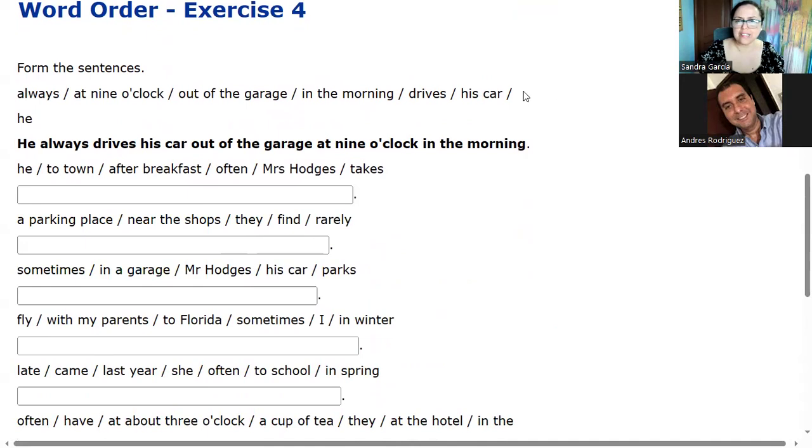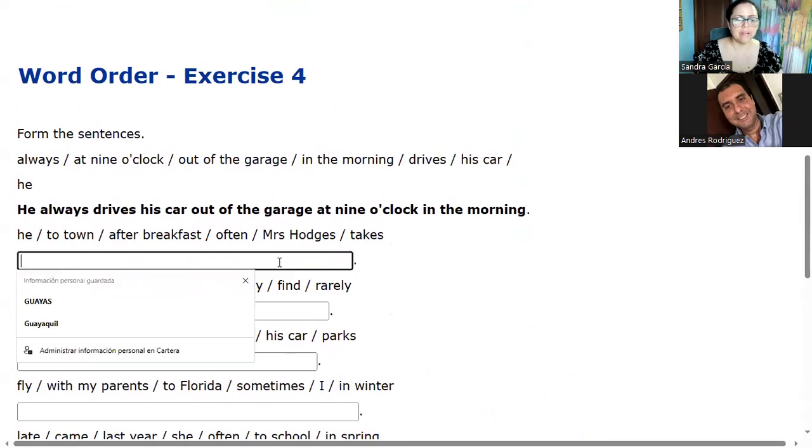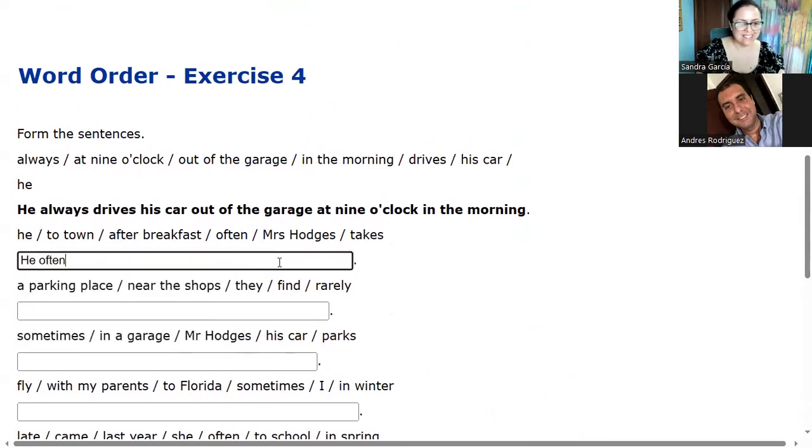You don't have to write, Andres. You can tell me like it's subject, verb. Andres, can you speak? Sorry, I had the mic off. Okay. He often takes Mr. Hodges to town after breakfast. So let's check. Oh my God, you need to write. I need to write. Okay. He often takes Mrs. Hodges to town after breakfast. Okay, let's see.